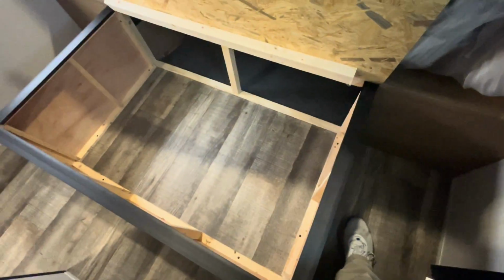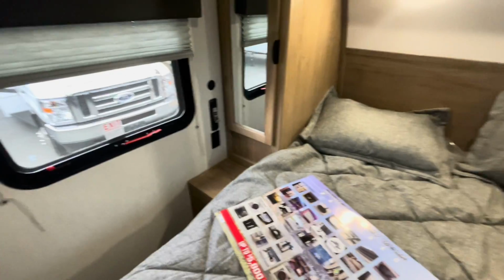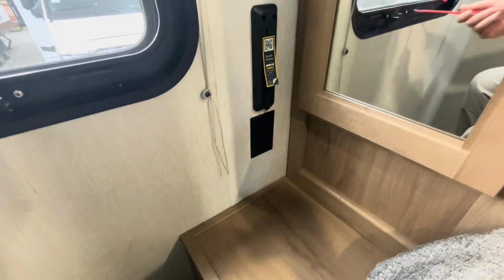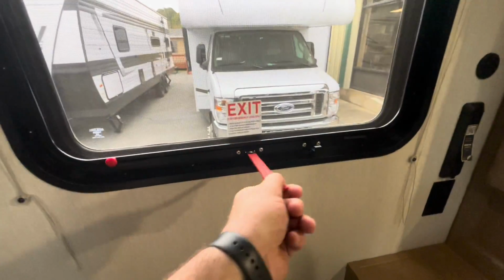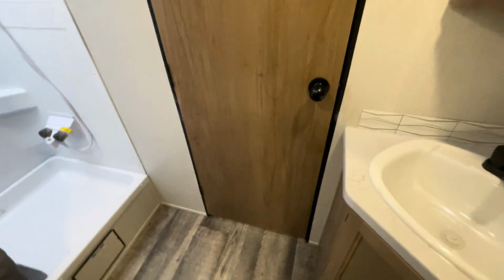Good storage under the bed, accessible from outside. Charging ports again, windows that have shades, fire escape window. You can purchase that wireless speaker that plugs in here, and more charging areas. Fire escape window, like so. More hanging storage. No carpet. Very nice.